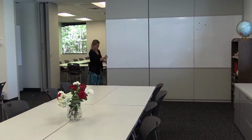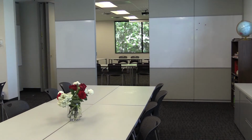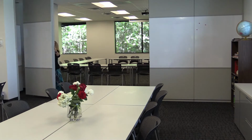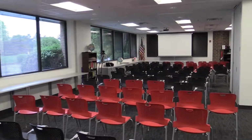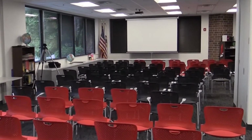So this wall between the two is a movable partition so that we'll be able to open it and close it and have two separate rooms when we want two separate rooms, but open it up into a larger space as well, hopefully to allow and accommodate for trainings and community meetings and those kinds of things.